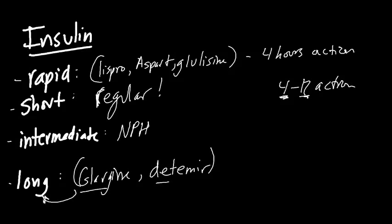That'll help you remember long acting insulins. Think pirates. So intermediates are going to last, so shorts are 4 to 12. These are going to last anywhere from 10 to 20 hours. Not quite the full day. While long actings, on the other hand, will last anywhere from 14 to 24 hours. So this will last almost the full day. So you'll only have a one-time injection theoretically.